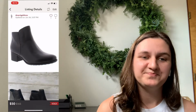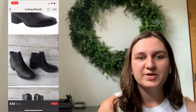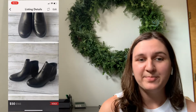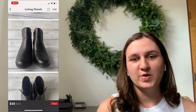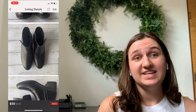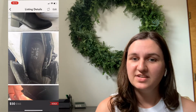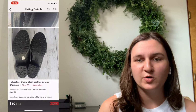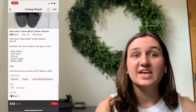Number 3 are these Naturalizer boots. They are ankle boots. The style is Dina, and they had a black leather upper. I listed these June 14th. They sold June 24th. So only 10 days to sell, which was great. They sold for $50 even, and I had paid $8.44. These were in like new condition. They appeared to never be worn. And I made a profit of $31.56.